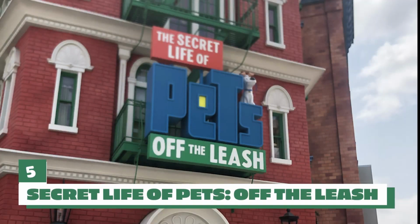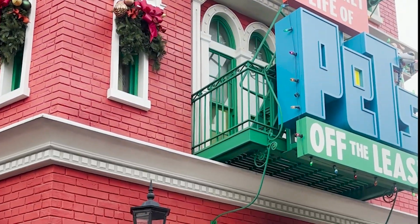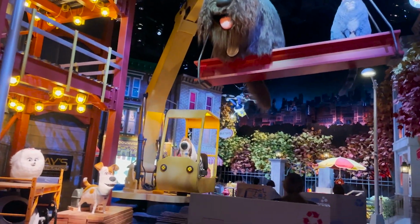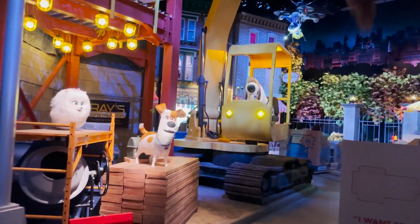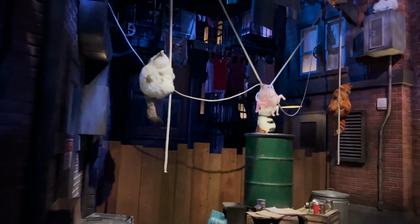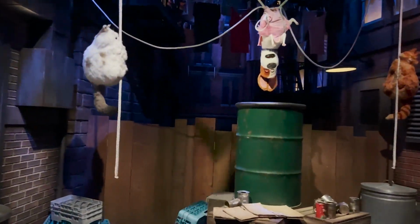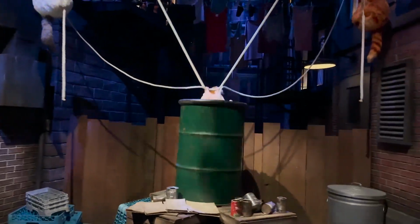5. Secret Life of Pets, Off the Leash. Yes, you heard me right. I'm putting Secret Life of Pets above Revenge of the Mummy. The Secret Life of Pets isn't the slightest bit thrilling, but the ride is phenomenal. It really beats the classic dark rides at Disneyland. It's a fantastic, slow-moving dark ride filled with high-budget practical sets and many animatronics that defy Disney in quality.